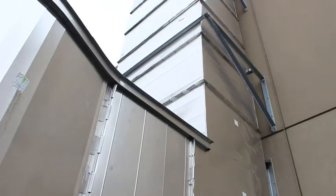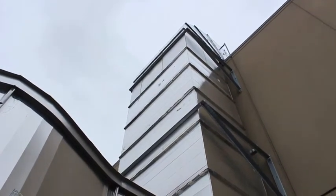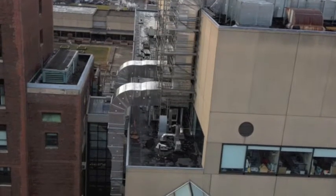So we developed a plan that would install a brand new return air duct system within the building and would allow us to convert the existing high velocity return air duct system into supply air. So in essence, doubling the size of the supply air duct systems in the building.